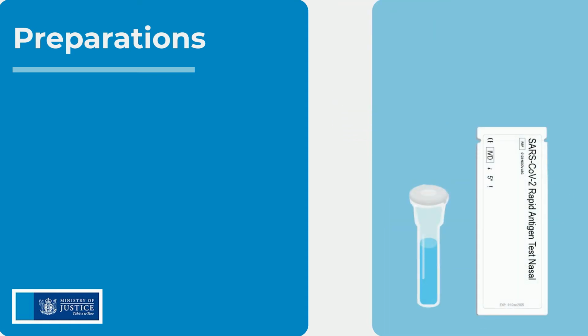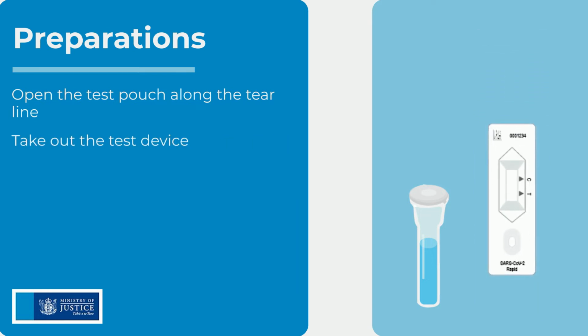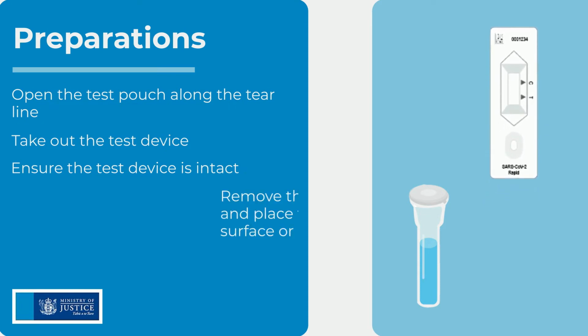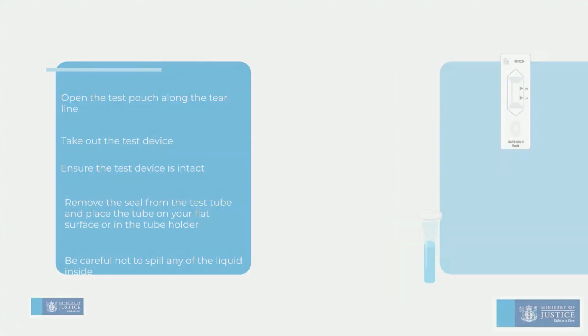Now that you are ready to begin, open the test pouch along the tear line. Take out the test device and ensure it's intact, then place it on your sanitized surface. Remove the seal from the test tube and place the tube on your flat surface or in the tube holder if provided. Be careful not to spill any of the liquid inside.